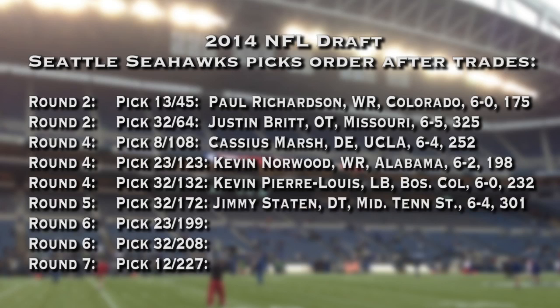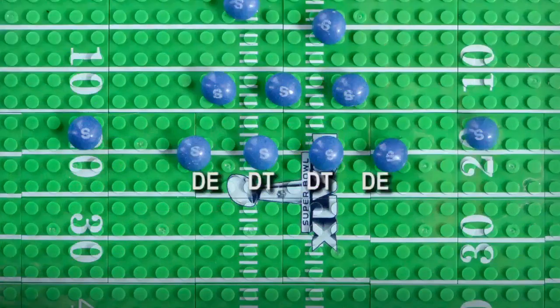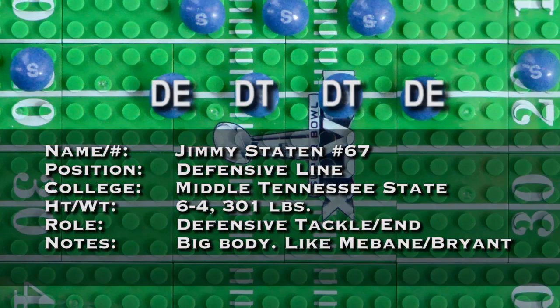6'4", 301 pounds. He's expected to compete at defensive tackle and defensive end. He's a big body on the inside, much like a Brandon Mebane or a Red Bryant.